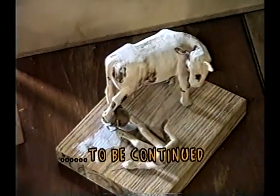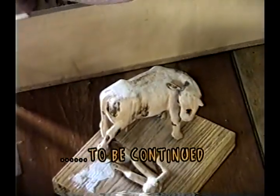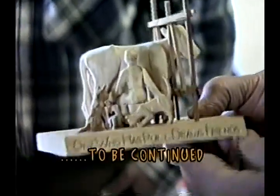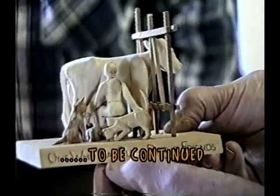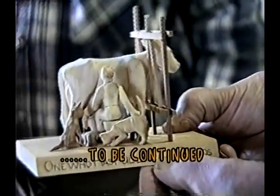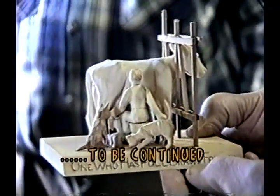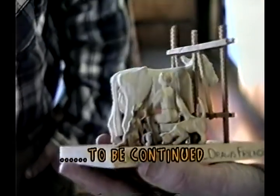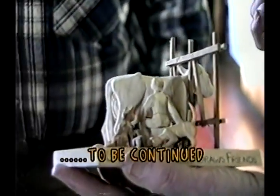And then this is my wife's favorite. One who has pull draws friends. And here we have, you never sit down to milk.